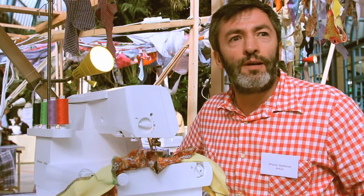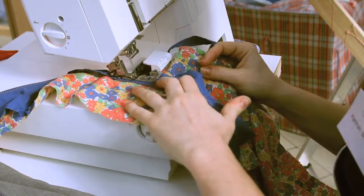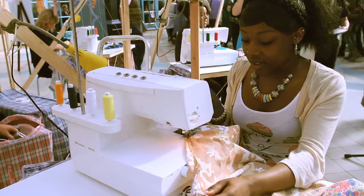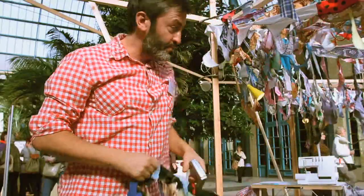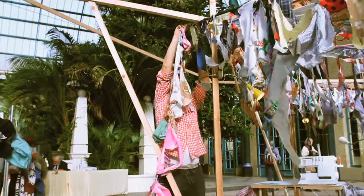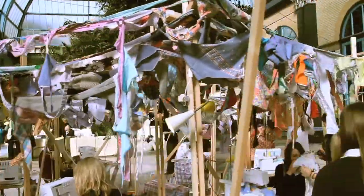The piece is about having a conversation, a non-verbal conversation through making. So through the stitching, through familiarizing yourself with the machine, the fabric you get, and thinking about how to stitch, you're collectively creating some strips of fabric that are then suspended above the stitches. We're hoping to create a whole canopy filling the structure that's built.